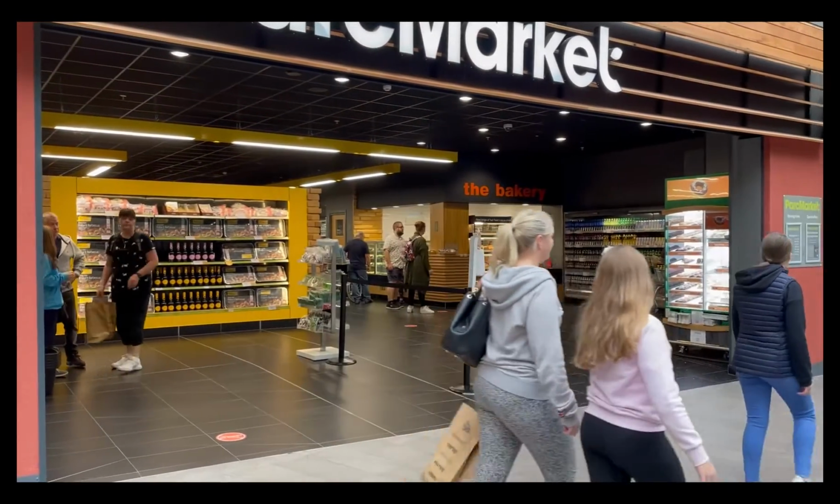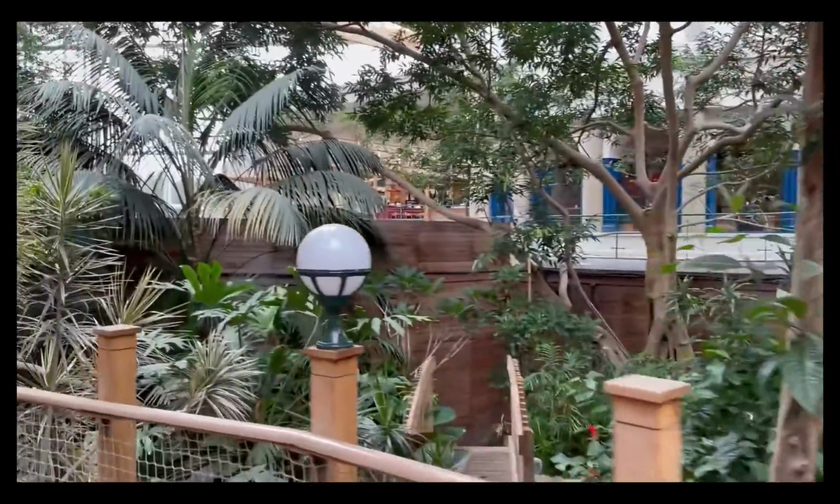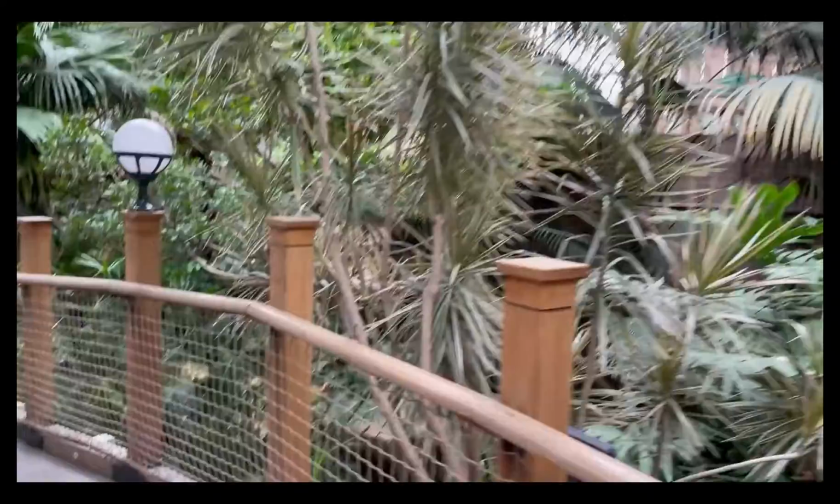You then have Bella Italia, which is the regular Italian restaurant, which offers a kids menu and a wide variety of pasta and a la carte and chicken offerings.